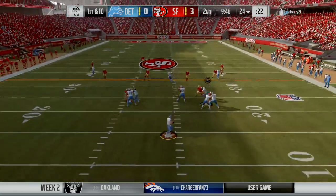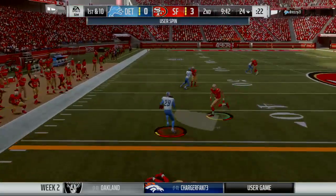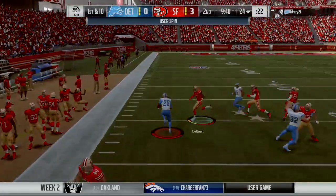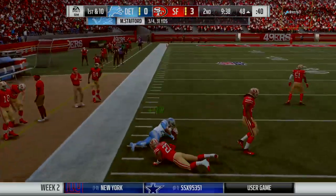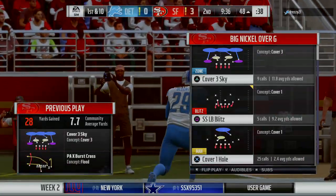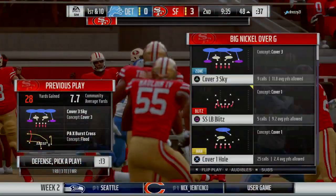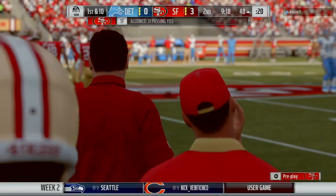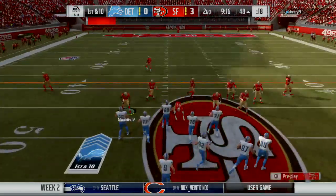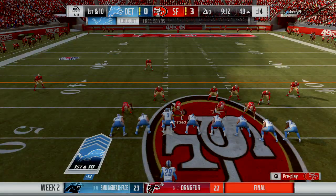They go play action here on first down. Going underneath to Blount. He's still barreling through. And he'll be taken down, but not before he gets into enemy territory. A really good pickup of 28 yards. So from inside Niner territory now, this is 1st and 10 at the 48-yard line.